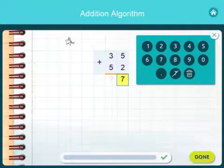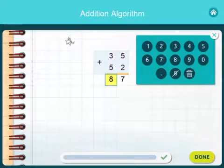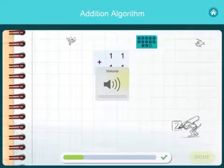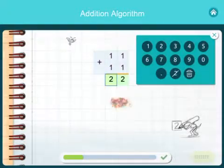5 plus 2 is 7. 3 plus 5 is 8. 35 plus 52 equals 87. Yay! 11 plus 11 equals 22. We all know that one.